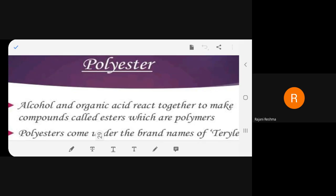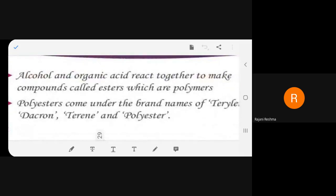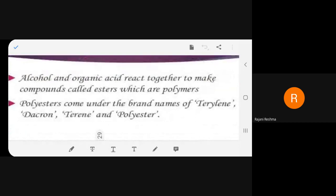Polyester: alcohol and organic acid come together to make compounds called esters, which are polymers. Polyester comes under the brand names of Terylene, Terene, Dacron and polyester.